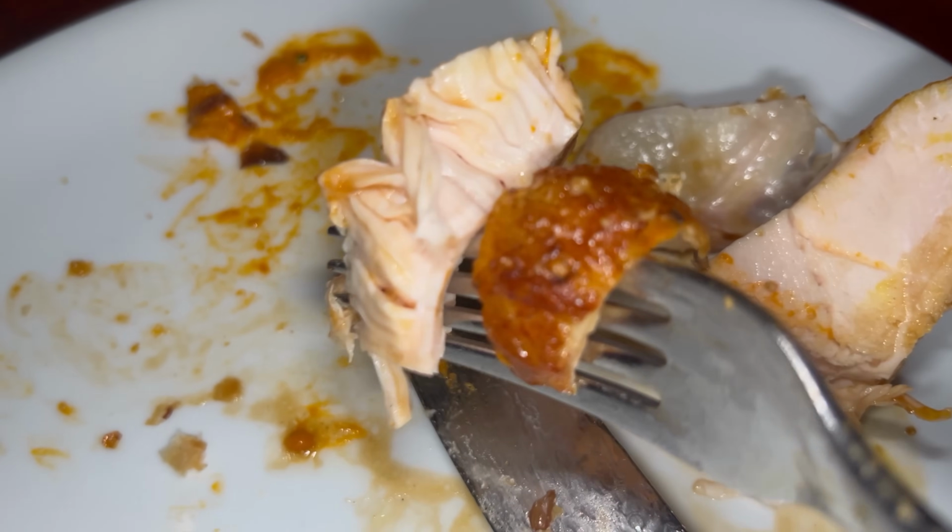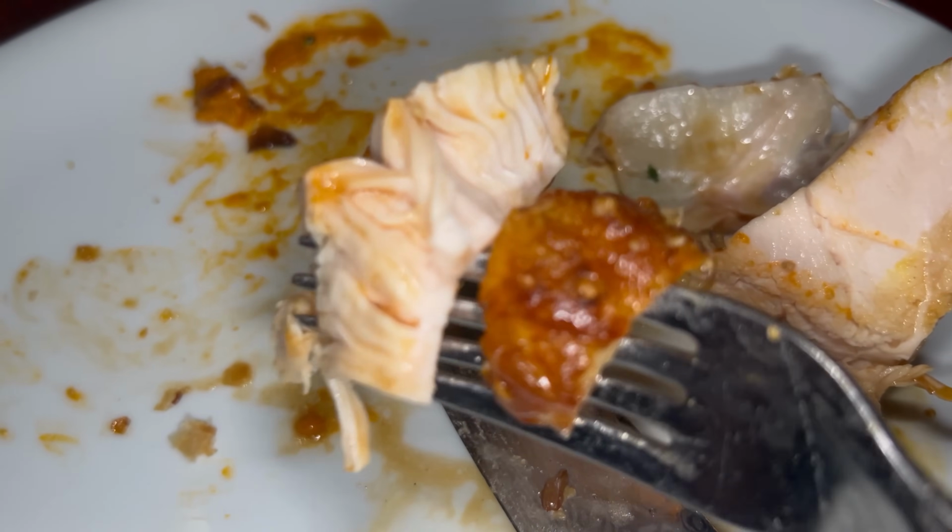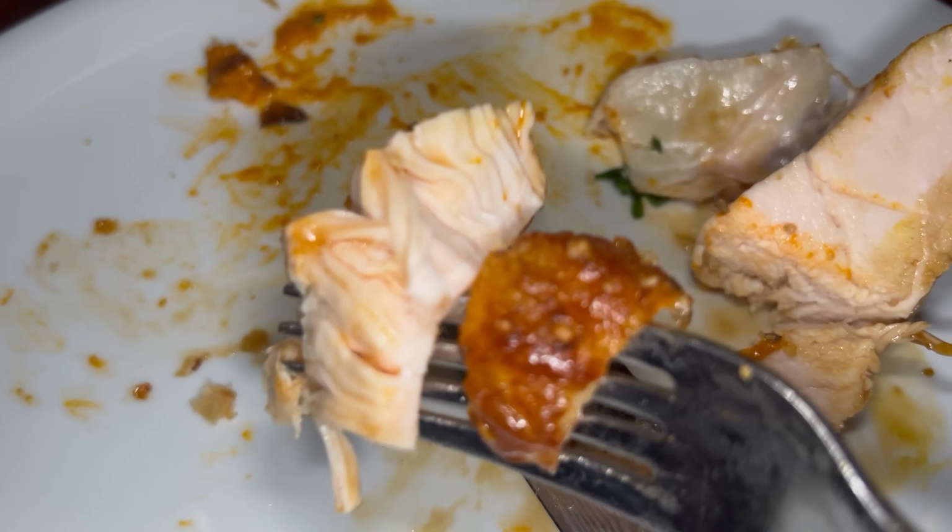Next up, we'll go in on the jidori chicken. Really good looking chicken here, served alongside some root vegetables as well as a chicken jus. Hopefully this tastes good. Let's give it a try. Oh yeah, that was good.